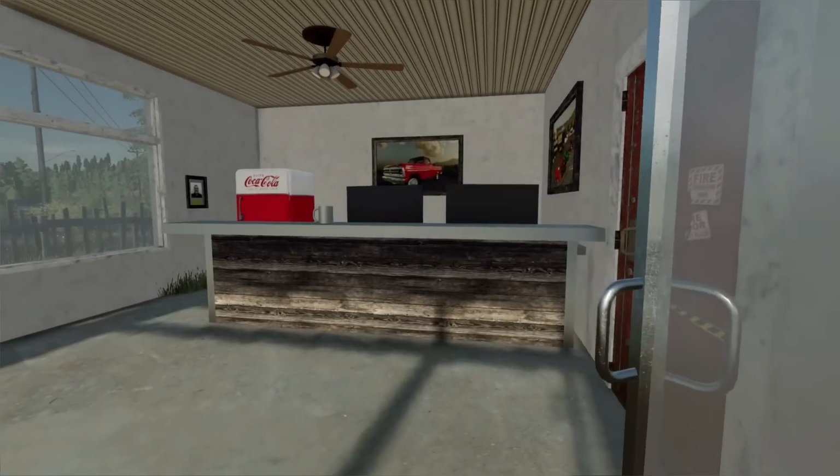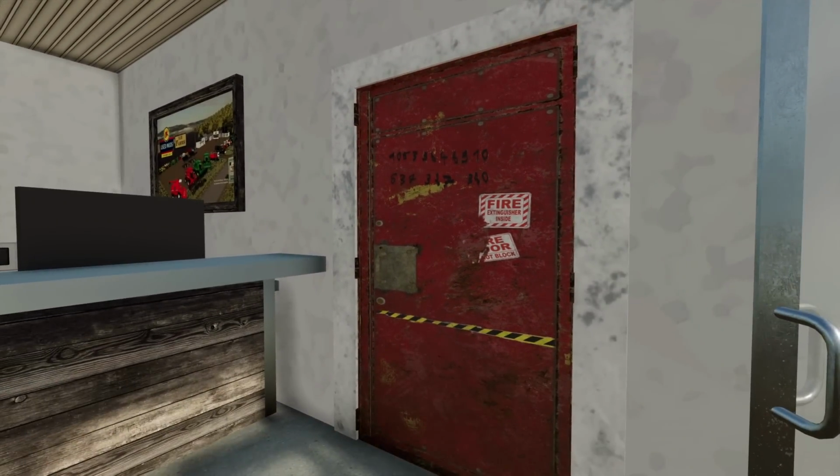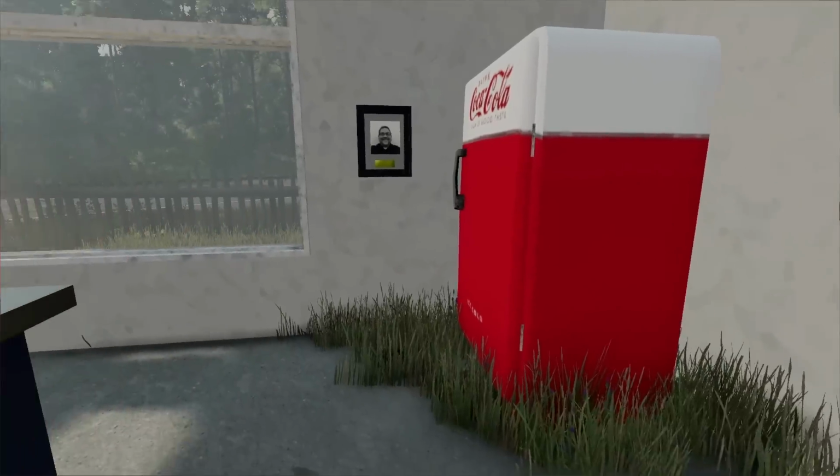Here we go. We got the key. Let's pull it out of our pocket. There we go. We're in. Check it out. Oh, wow. That's a fireproof door. Look at that red door. They wrote some numbers on there. Maybe it's for the safe. Is there a safe around here? No, I don't see any safes.